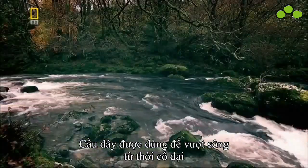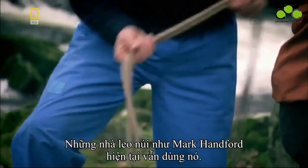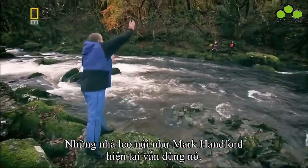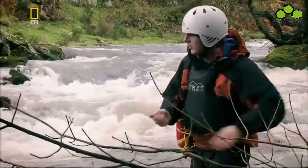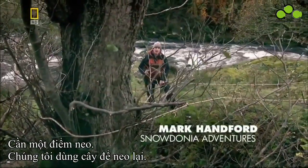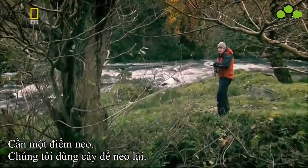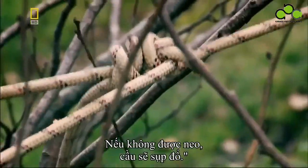Rope bridges have been used to cross rivers since ancient times, and mountaineers like Mark Handford still use them today. So the most crucial thing in any form of bridge is the anchor point. So we've got the tree as a solid anchor. Without these anchors, the whole bridge is going to collapse.